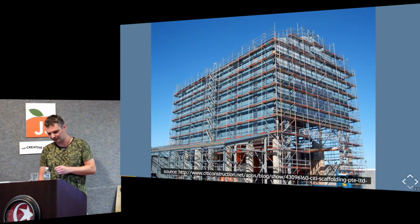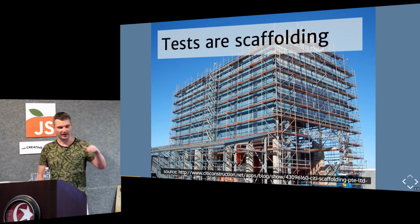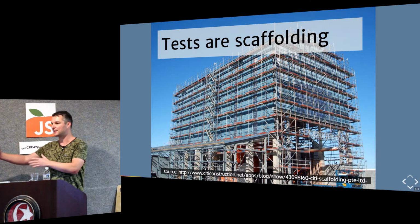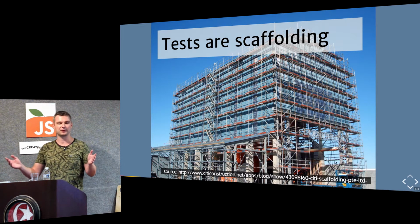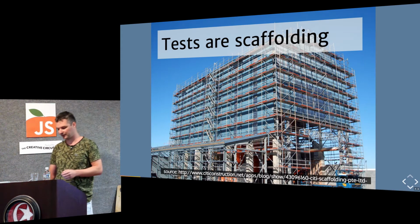Think of this as you building a building and you're selling a building. You're an architect or you are a developer. You're selling the building, but you have to create the scaffolding. And the scaffolding is something you do extra just to make sure that the building actually is built. These are your tests. You have to write tests in order to actually finish your program.